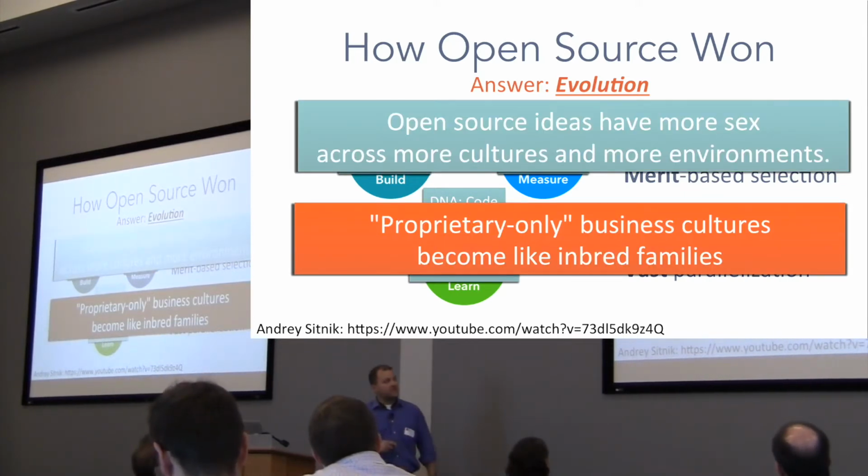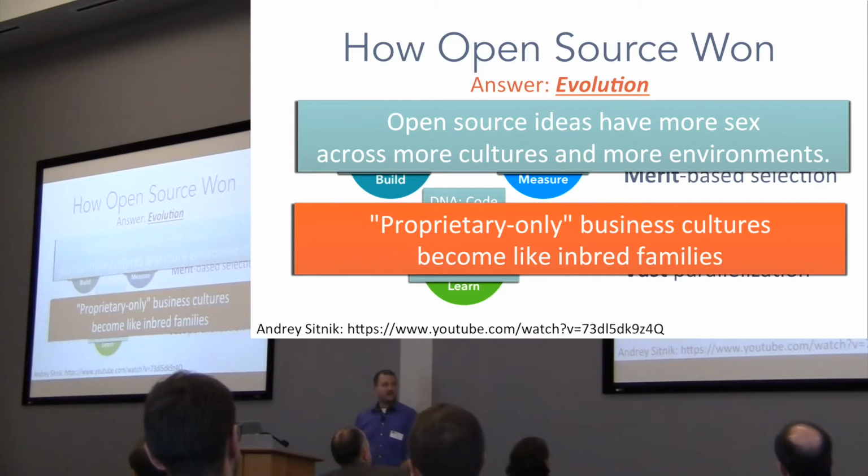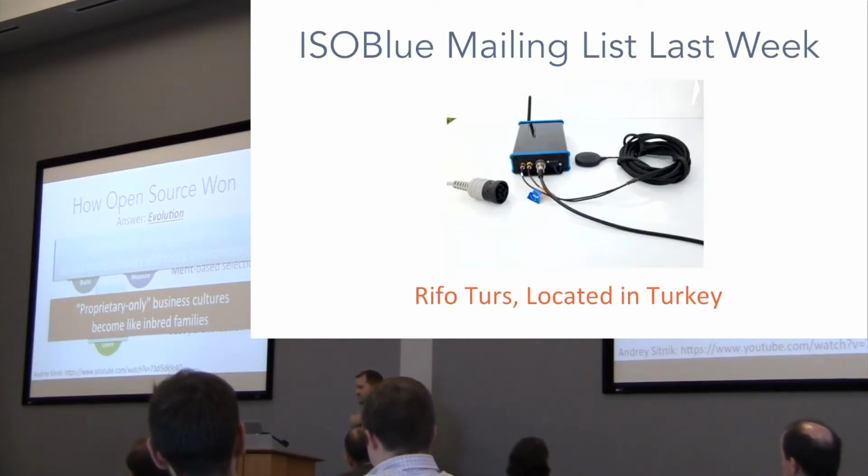And the converse of this is the proprietary-only business culture. We only talk to each other, we don't tell anybody else what we're doing, and we're trying to keep everything secret until it gets out there. That's like an inbred family, okay? You can't adapt to changing conditions, you can't get new ideas in. There is none of this great creative process of DNA splicing going on between these ideas.